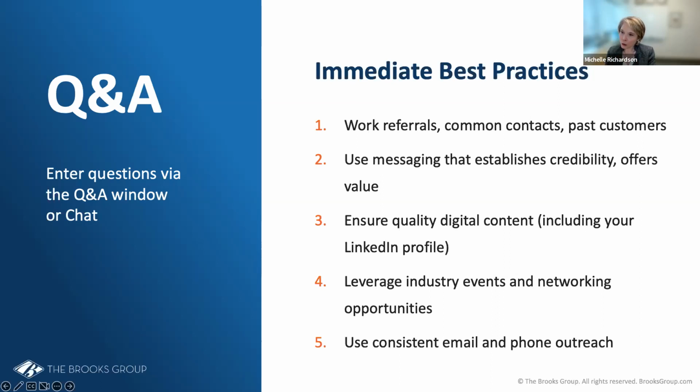Let's see. Here's one. If you work in a company with a breakout of new sales versus account management, how do you recommend best getting account managers to share and ask for referrals when they aren't responsible for a new sales goal? So getting account managers to ask for referrals, I guess that can be passed on to the new salespeople when that's really not anything that they're held accountable for.